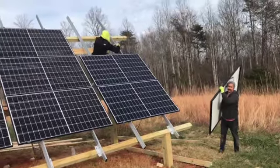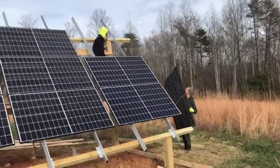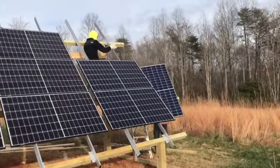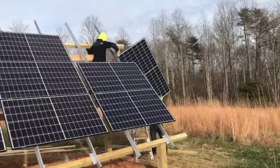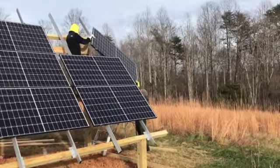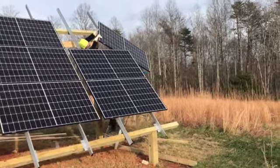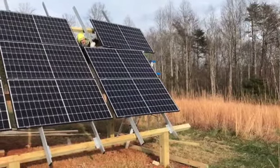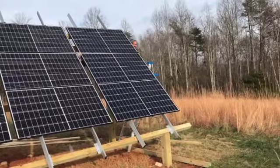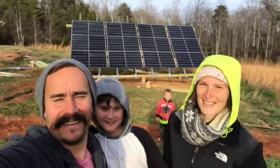All right, this is it. The last panel going up. It's happening. Come back down. Don't trust me. No. We did it! It's done! Look at that!